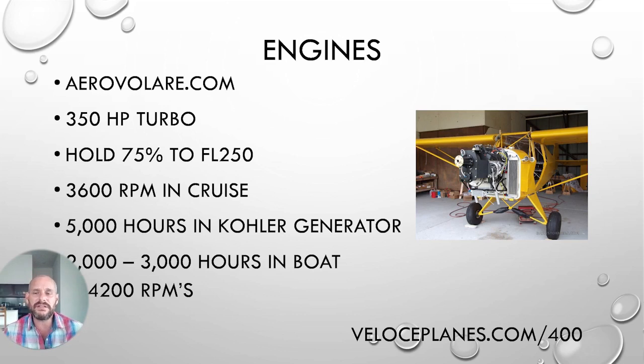And those same engine blocks that they use from the Kohler generator are also in boat motors, right? They go 2,000 to 3,000 hours running at 4,200 RPMs in boats constantly and regularly, right? And it'll hold full power up to about 18,000 feet, and then it'll hold 75% power to 25,000 feet. And this engine is designed to run in cruise at 75% at 3,600 RPM. So it's actually a relatively low RPM engine compared to most other engine companies out there who are taking car engine conversions and stuff like that.